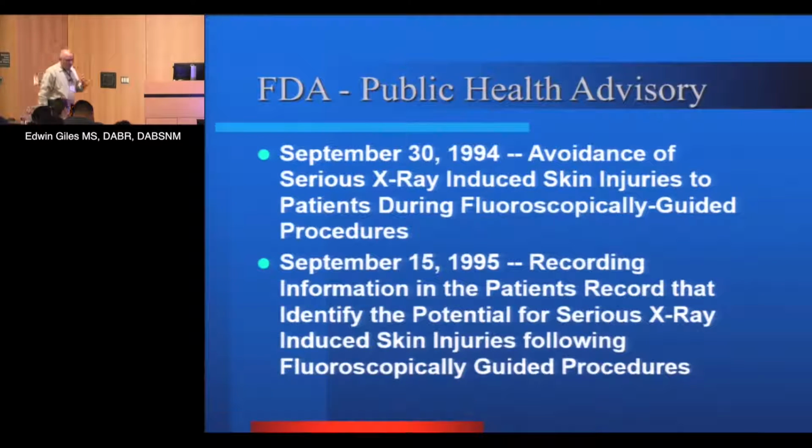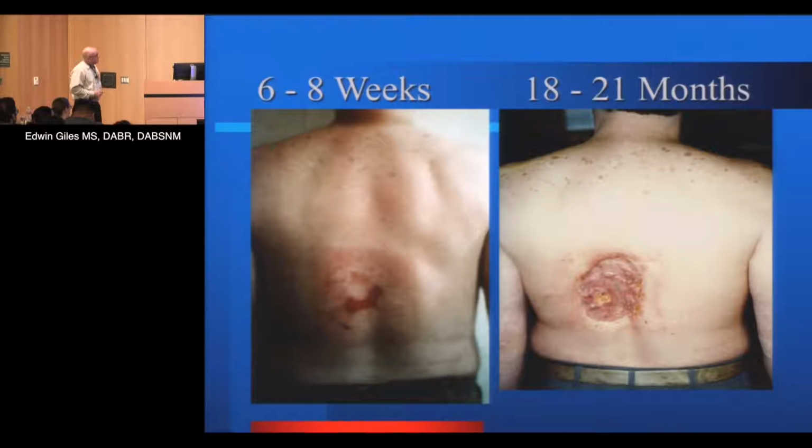With these huge doses, even as far back as 94, 95, the FDA sent out a public health advisory basically saying, hey, we in the medical environment need to be careful about the exposure of our patients. This is actually from 94, 95. This is 6 to 8 weeks after exposure. This is 18 to 21 months after exposure to the same patient.